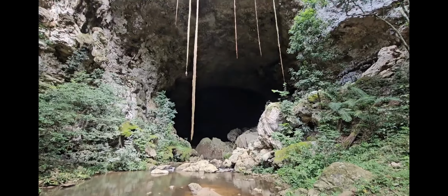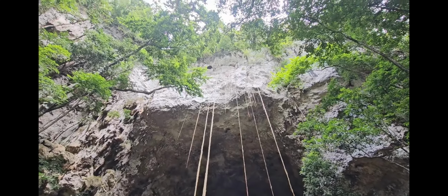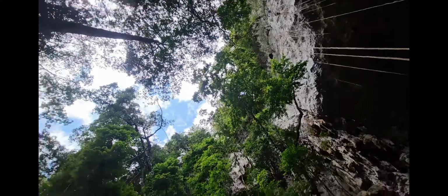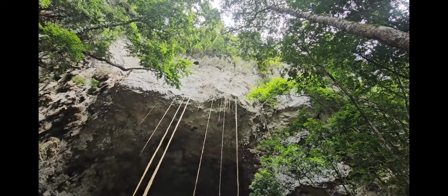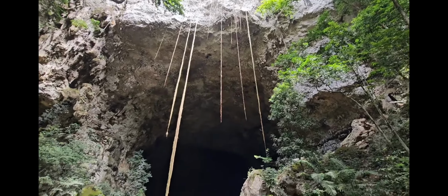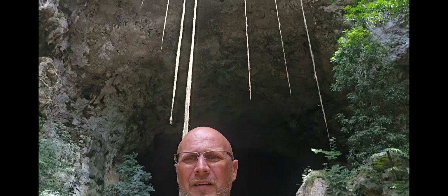But this is the cliff wall that leads all the way up to the top of this cave. So you can see how massive this cave is. Just to give you an idea how big this cave opening is, I'm maybe 30 yards away from the opening. And look at that. A huge, huge cave. Let's go see what's inside.